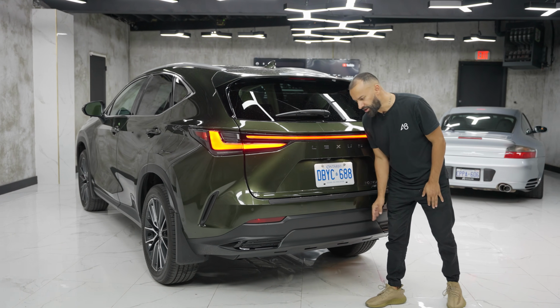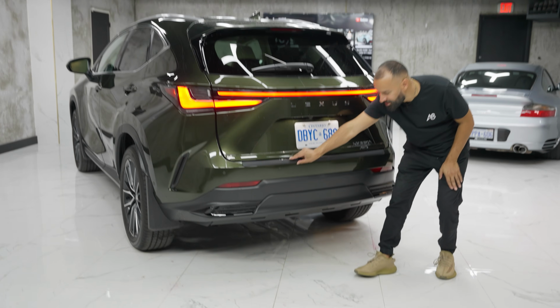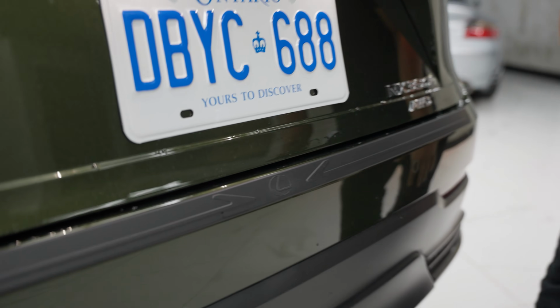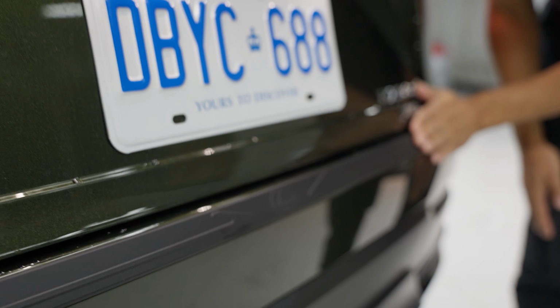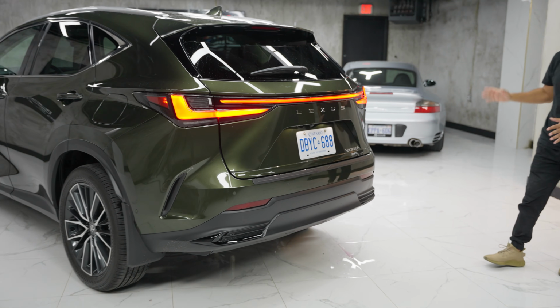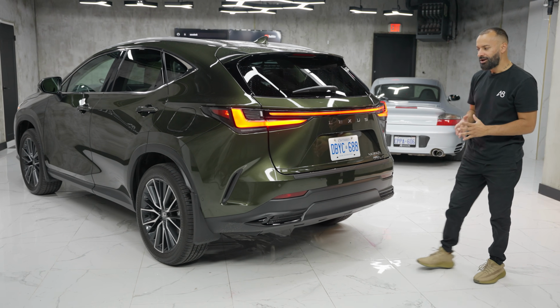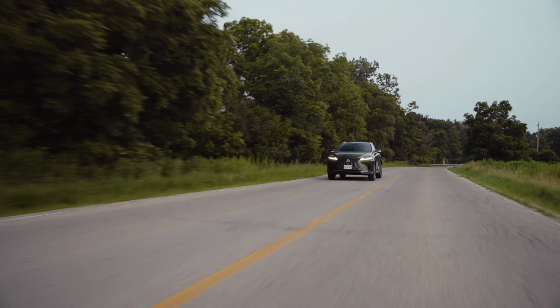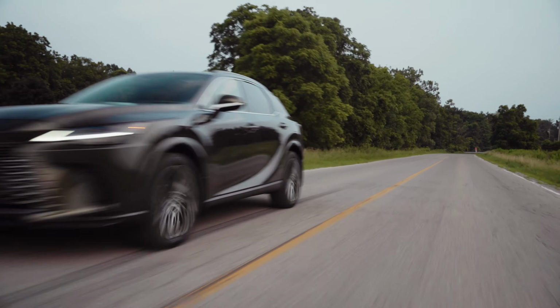There's a small little nugget here, and that's this little plastic cladding. It has a Lexus badge in it. That's kind of unique. It's nothing I would see in the past from Lexus, but this is a new one. In terms of overall design, I actually like it from the back and I like it from the front. From the side, it looks a little bit compressed, but again, if you wanted something bigger on the side, you'd probably just end up buying an RX, which this has stolen a lot of sales from.